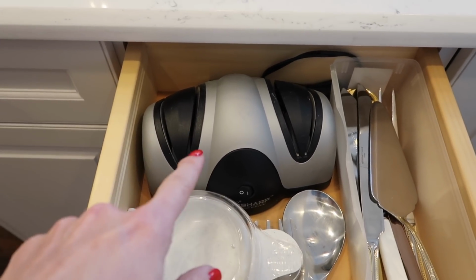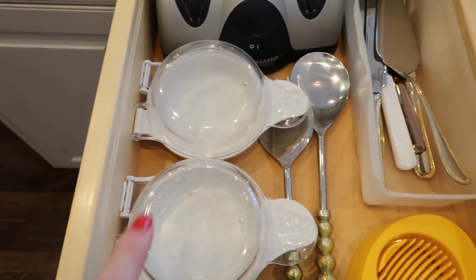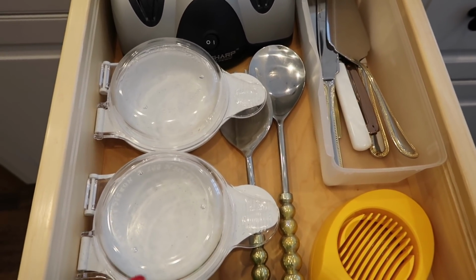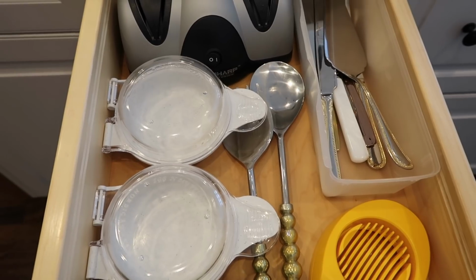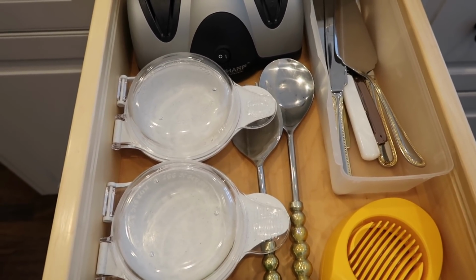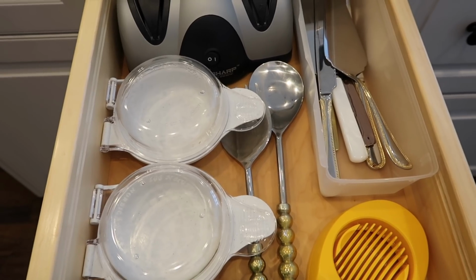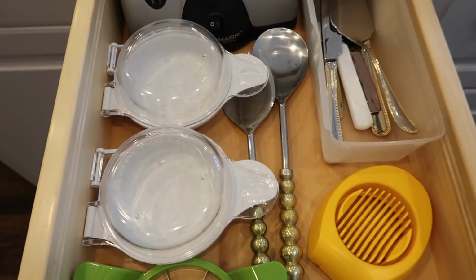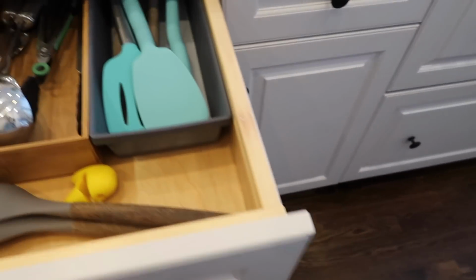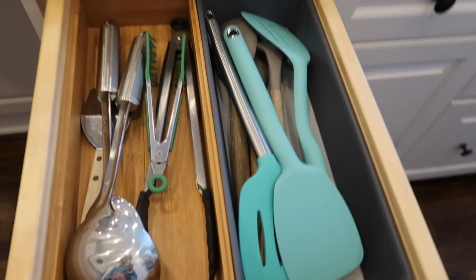This is my knife sharpener here. And then these things are kind of cool. I use these once in a while. You just stick an egg in there with a little bit of milk and whip that up really fast, put it in the microwave for, I think it's like 30 seconds, and you have an egg. So that's kind of a fun thing. The kids like to do that every once in a while if we don't already have eggs made.